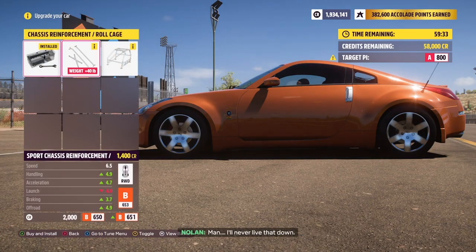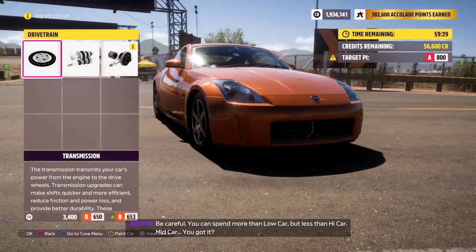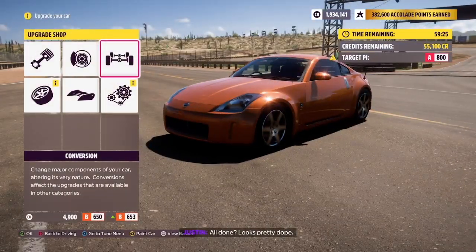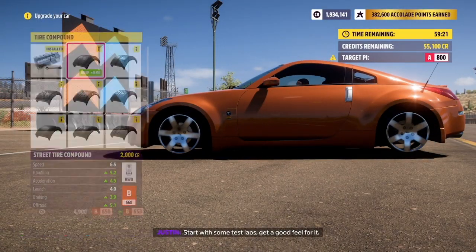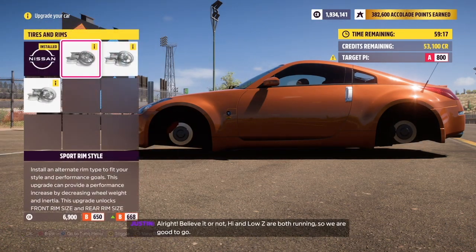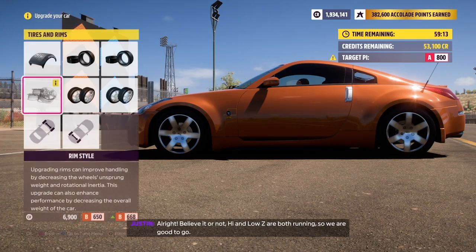Man, I'll never live that down. Be careful. You can spin more than low car, but less than high car. Mid car. You got it? All done? Looks pretty dope. We could probably cram a few more upgrades in there. Start with some test laps. Get a good feel for it. All right. Believe it or not, high and low Z are both running. So we are good to go.